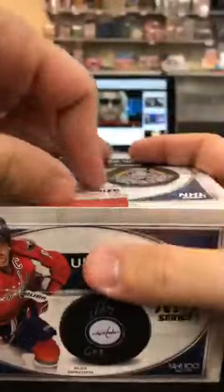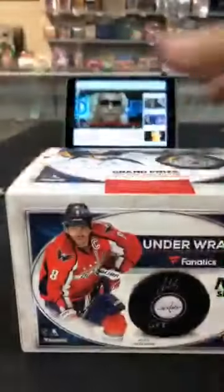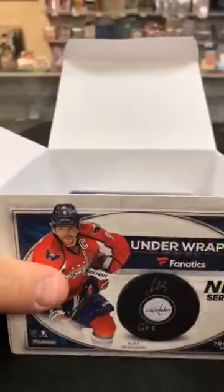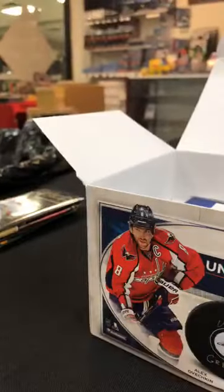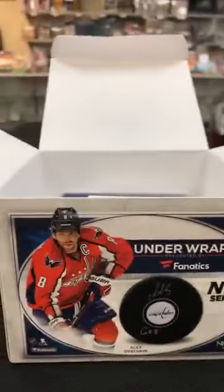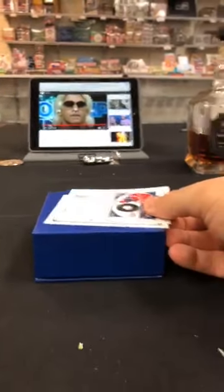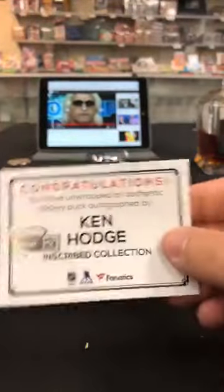9184. This is Greg L. for Victoria. Good name for her because she's going to be a winner. All right, Victoria, your time to shine, girl. Let's get us a Connor McDavid. Be so cool. Ken Hodge, inscribed too, girl.